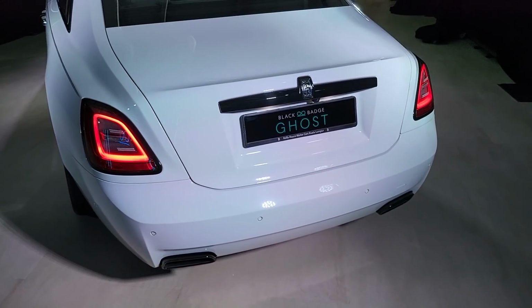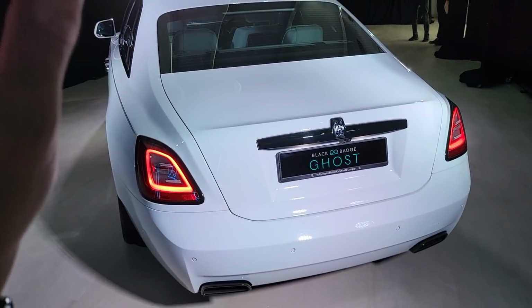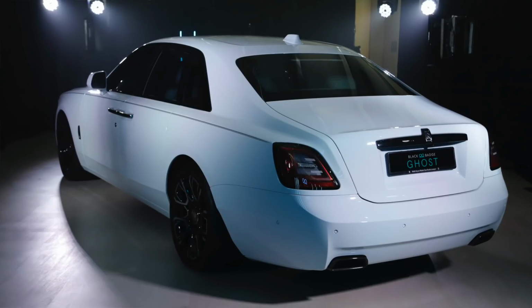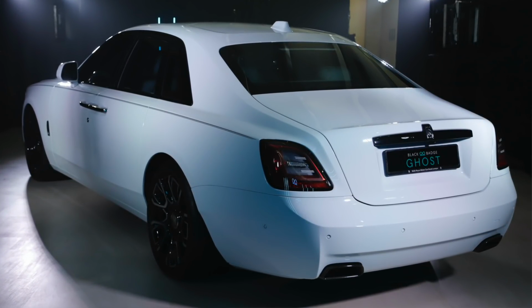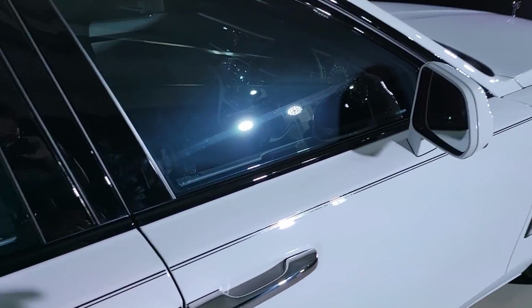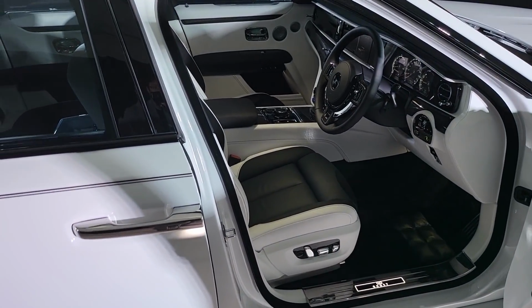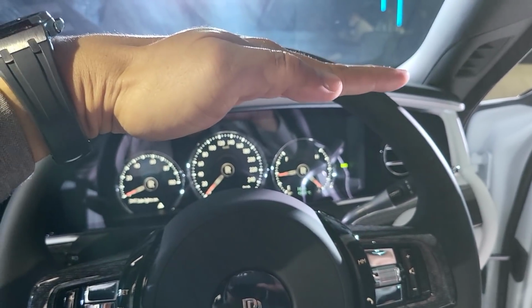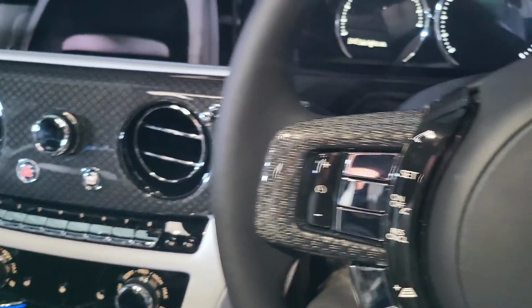Now the black badge gives a different tone. Not only is the black badge slightly more horsepower, it produces more power than the usual Ghost, but the black badge also has a mode that only the black badge comes in, and it's called simply the low mode. What do you mean by low? So the car rides like this, and then when you want the car to lower a little bit, that's the low mode.